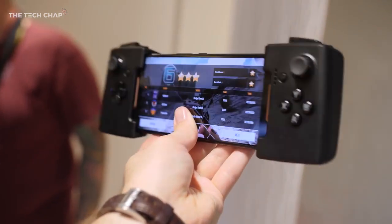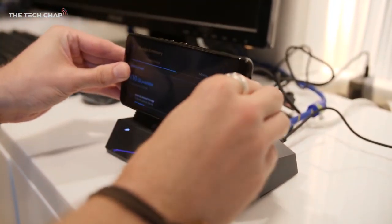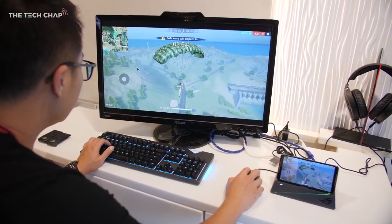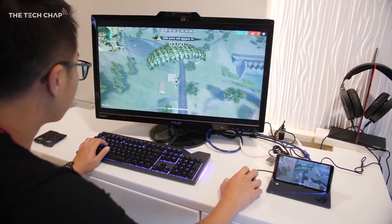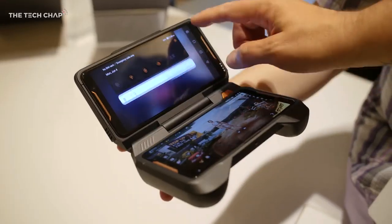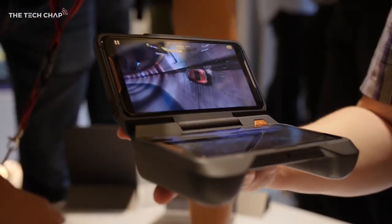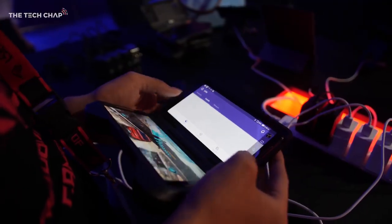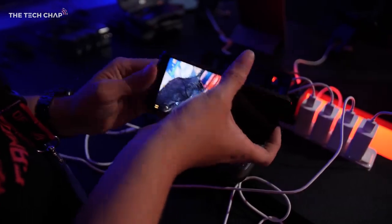There's also a controller dock if you prefer gaming with physical buttons, and a nifty desktop dock add-on, so you can just drop in your ROG phone, connect up a monitor, keyboard and mouse, and you're good to go. So you can play mobile PUBG just like proper PUBG. And finally there's the Twin View dock, which has a second screen built in, so pop in your phone and you've basically got a Nintendo DS style setup, which seems really cool, although I definitely need to have a proper play with this for my full review.